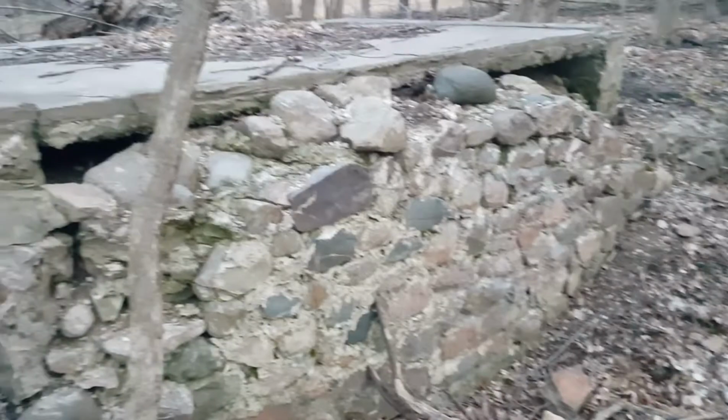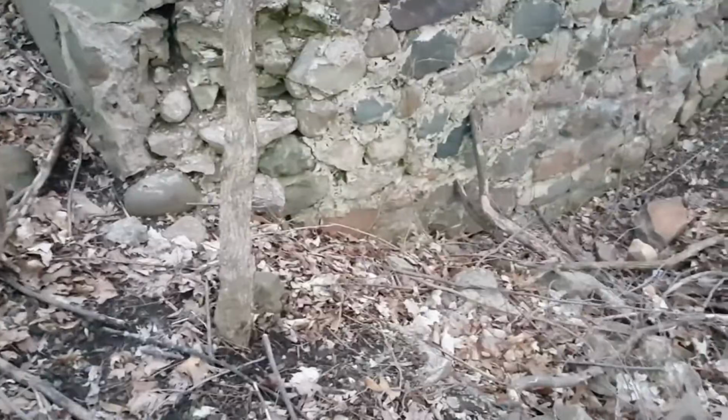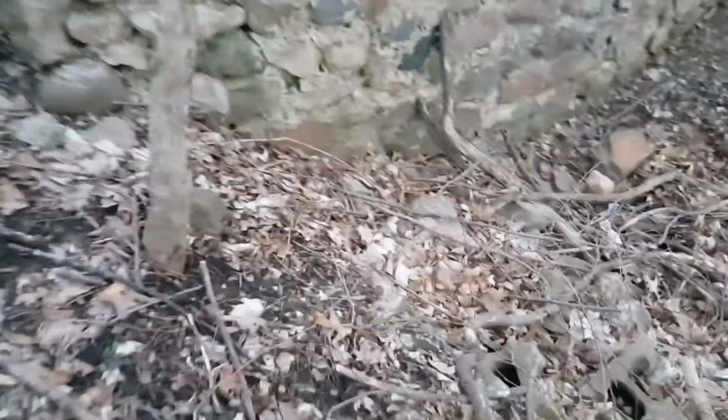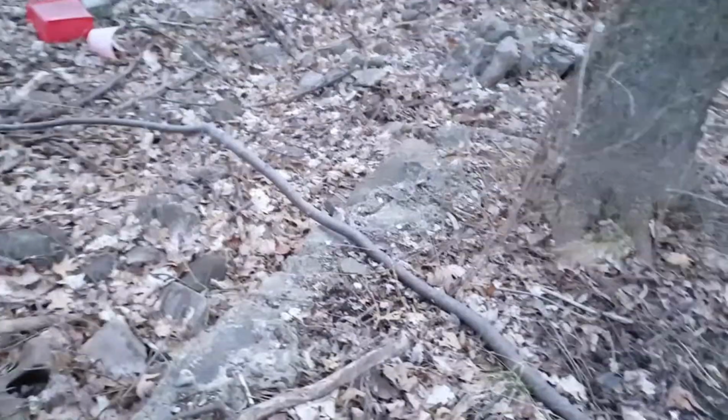Bought a high-powered flashlight to look underneath this concrete in the cellar hole. But it's just dirt underneath there. It's not hollow. Let me see if I can get my flashlight out and show you from this side. You know, there might be critters in there. It's just room for critters, nothing else. I thought maybe I'd find some old pop bottles or something in there, but no such luck. There is some garbage in here, but it doesn't look like there's a lot.